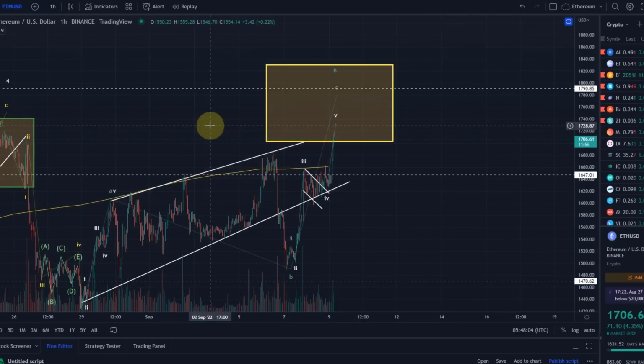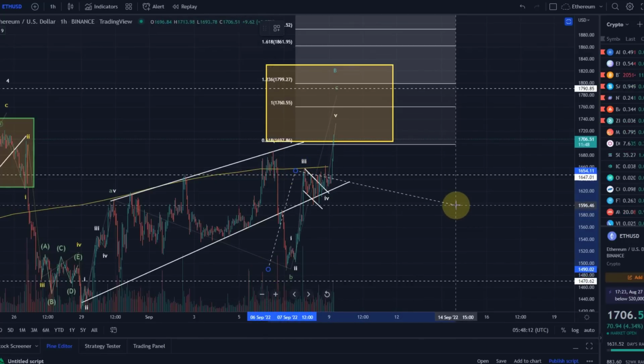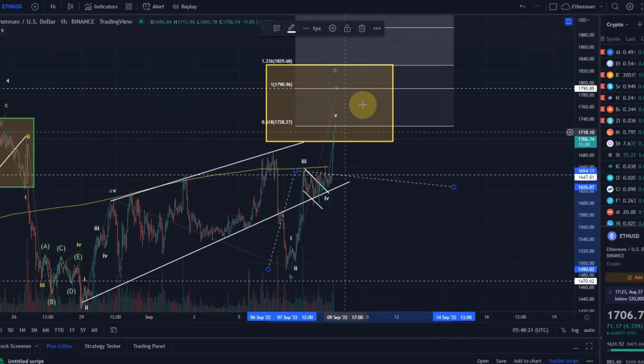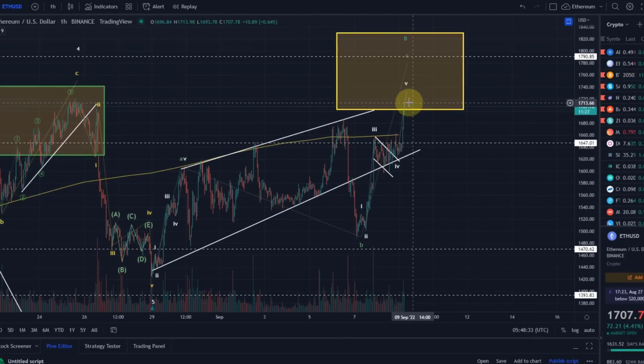That is another target, and then the last one I can think of is taking the length of the wave 3 just to see, but that would also take us very close. If we then take the 1-to-1 ratio, that also takes us to 1790. So 1790 is something to keep an eye on, but anywhere in this area really, you can expect here the breakdown, or at least I would expect the breakdown.